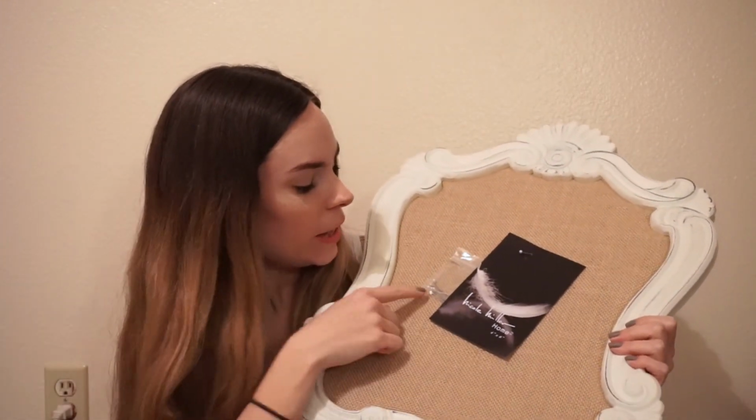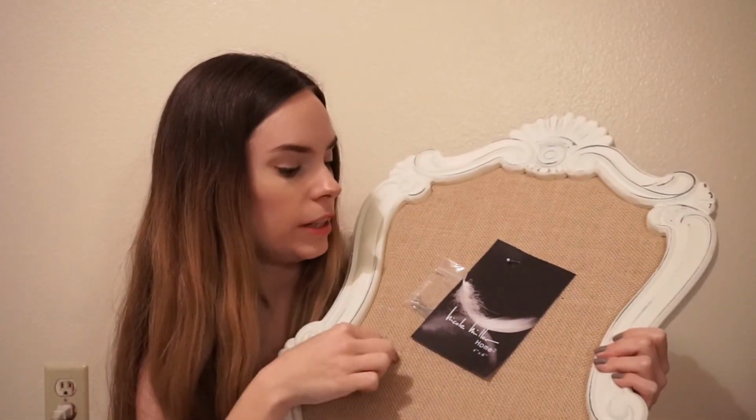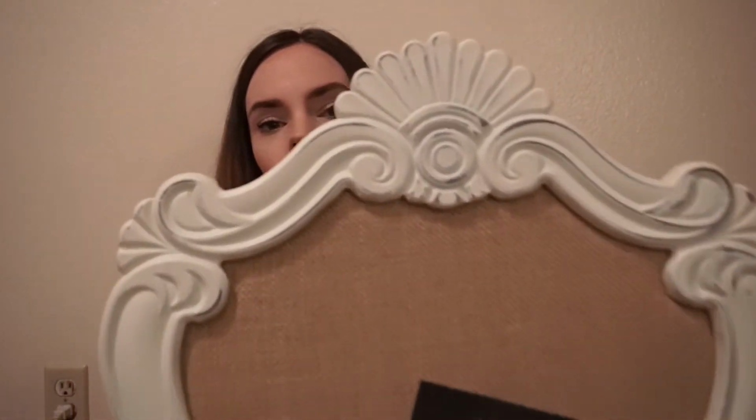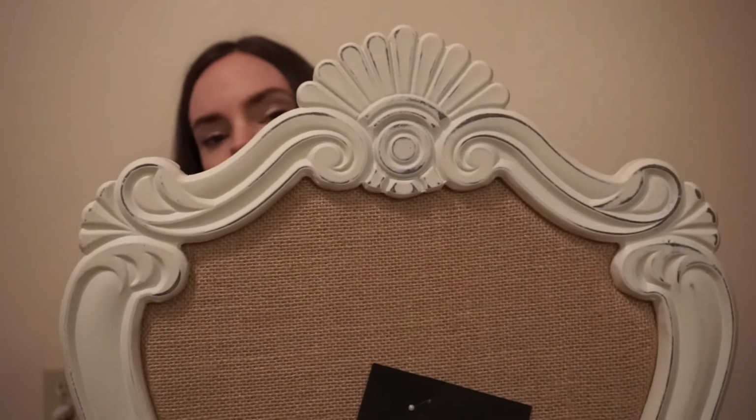And the next thing I got is this. I actually don't know what this kind of thing is called. It's not a picture frame, but it's like a burlap board. It's by Nicole Miller. And it even came with little pearl pins to put into it. I just thought it was so cute. It looks so shabby chic and so cute.